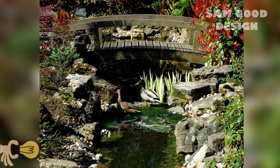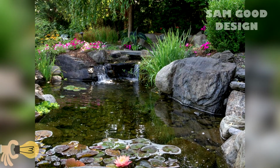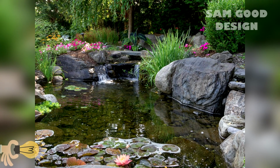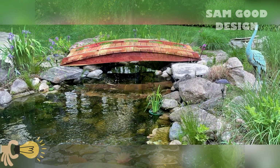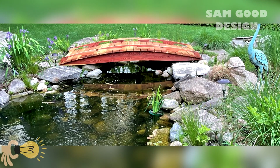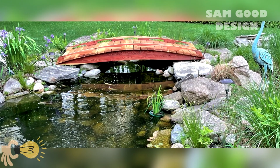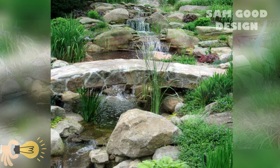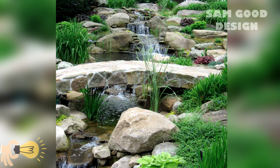Consider the dimensions of your yard and the desired features you want to incorporate, such as waterfall or sitting areas. Remember, a larger pond may require more maintenance, so be realistic about the time and effort you're willing to invest.